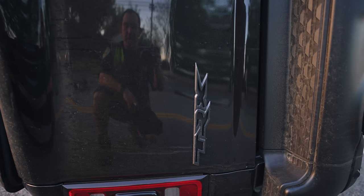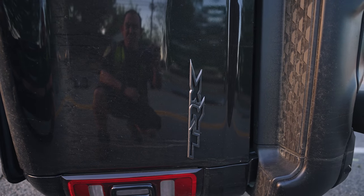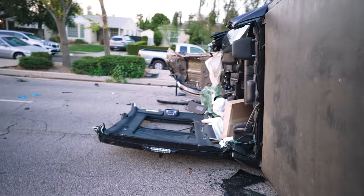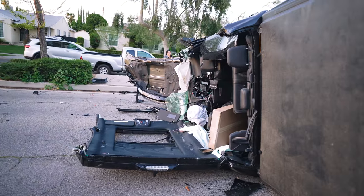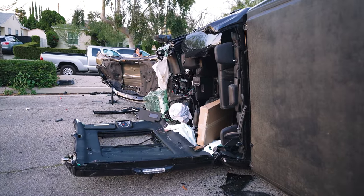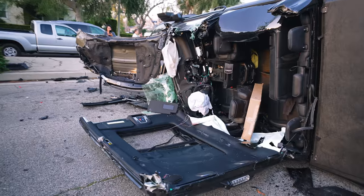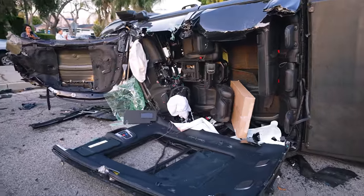By the way, while Joe fixes the load with the forklift, let me introduce to you the world's first convertible Dodge Ram TRX. Ain't that a sight for sore eyes? And before you ask, yes, the driver is fine. The driver of both vehicles. I'm not sure what caused the accident, but man.